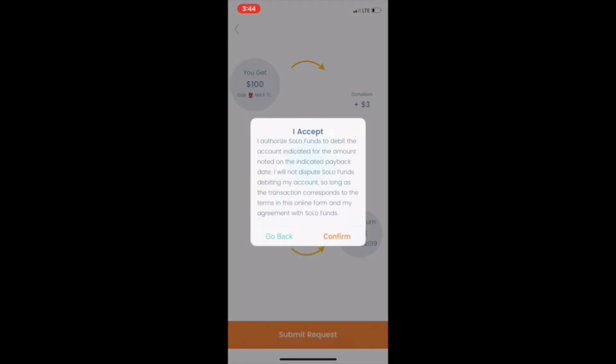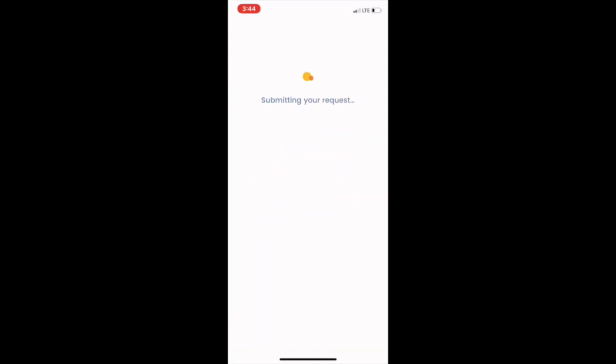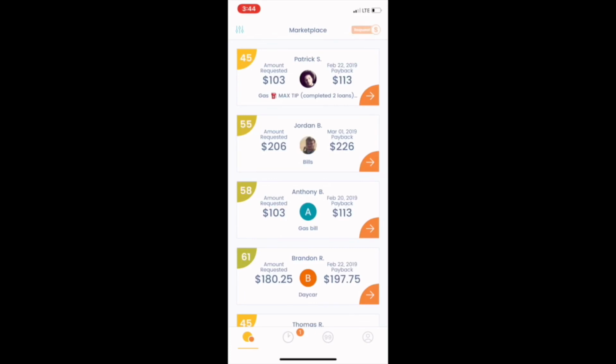It says, I authorize Solo Funds to debit the account indicated for the amount noted on the indicated payback date. I will not dispute Solo Funds debiting my account so long as the transaction corresponds to the terms on this online form and my agreement with Solo Funds. I'm going to go ahead and confirm that. Submitting my request to the marketplace currently, and boom, you see me at the top of this loan. And we're just going to wait for somebody to fund it.